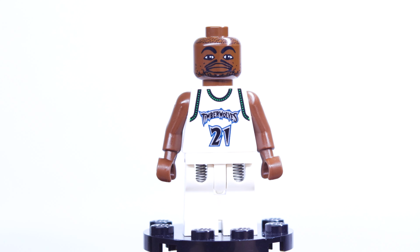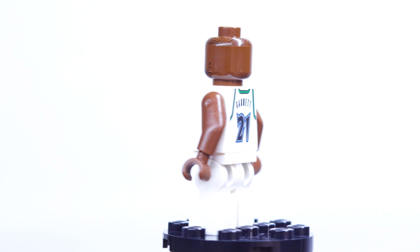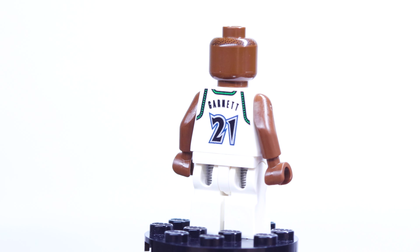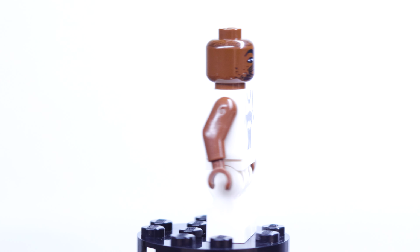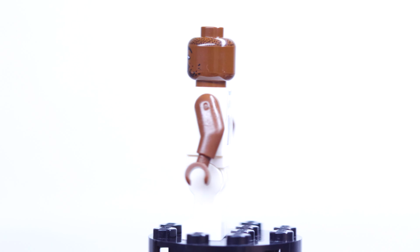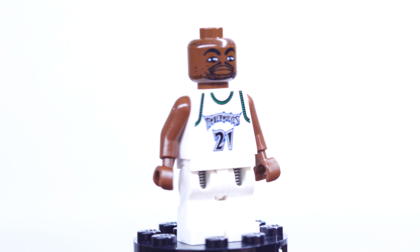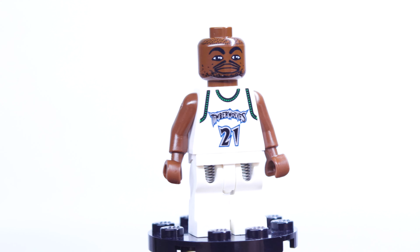Moving on, we have Kevin Garnett, KG, as Adam Sandler would say. This figure is definitely one of the ones I'm happiest to have. I love the Timberwolves uniforms. KG, man, what an electric player. Pretty much for every franchise he was on, except the Brooklyn Nets. We're not even gonna talk about that quote-unquote super team.